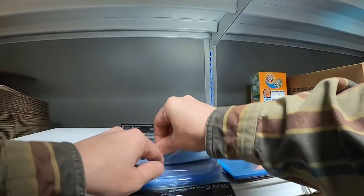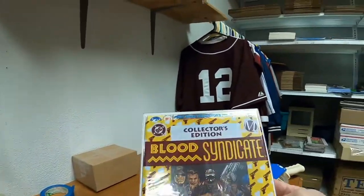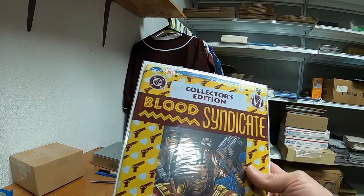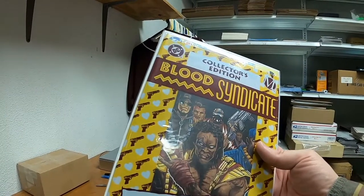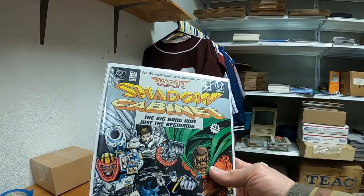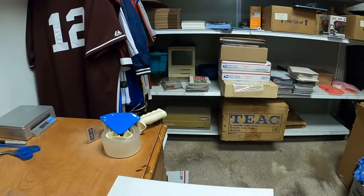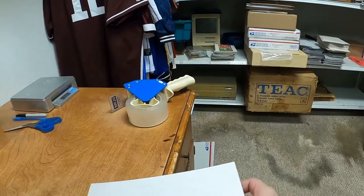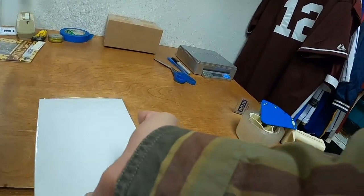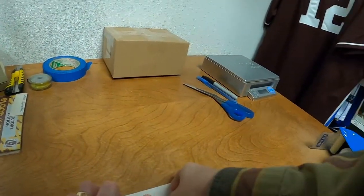For the two comic books, I like to put them both in one bag. And let's see here again, we have Blood Syndicate number one. This sold for $4.85 and was listed on October 9th of 2020. And we have Shadow Cabinet Zero, sold for $3.85. And it's been listed since October 10th of 2020. And both of these obviously went to the same buyer since I'm packaging them up together. And that's always a good thing. Multiple items to the same person. There we go.